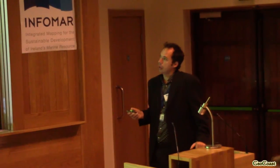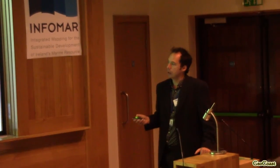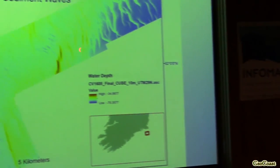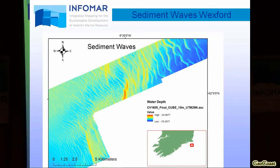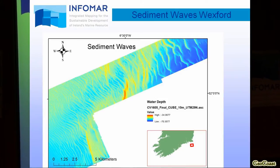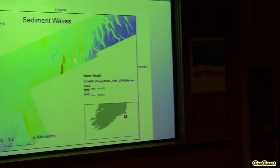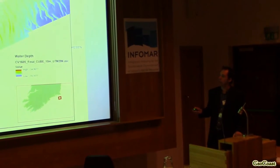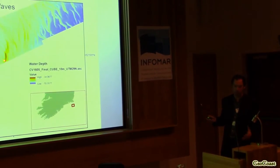This data example, and it doesn't come out great here on the screen, sorry, but it's off the South Wexford coast. The Wexford coast has two particular characteristics. It's got an abundance of mobile sediment, and it's got relatively strong tidal currents. So when you put the two of those together, you get sediment waves. This is amongst the most dynamic, if not the most dynamic, coastline and seabed that we have off Wexford. It needs to be continually monitored. These sands are shifting all the time. These crests here are up to 25 metres high, just 25 metres relief along those crests, so they're absolutely huge structures.